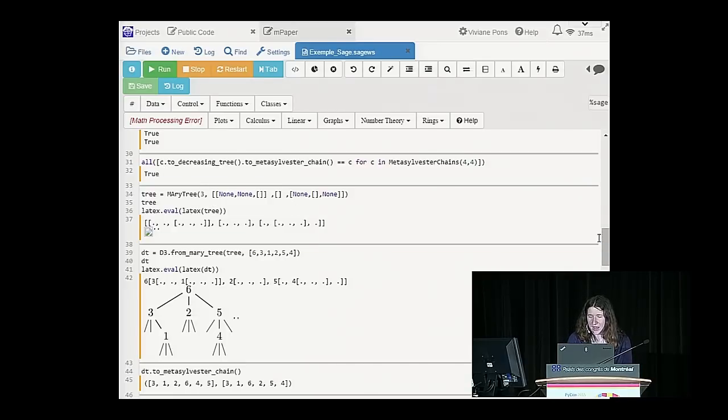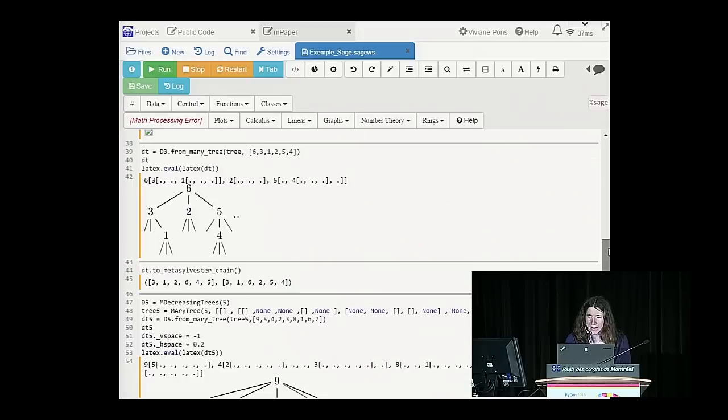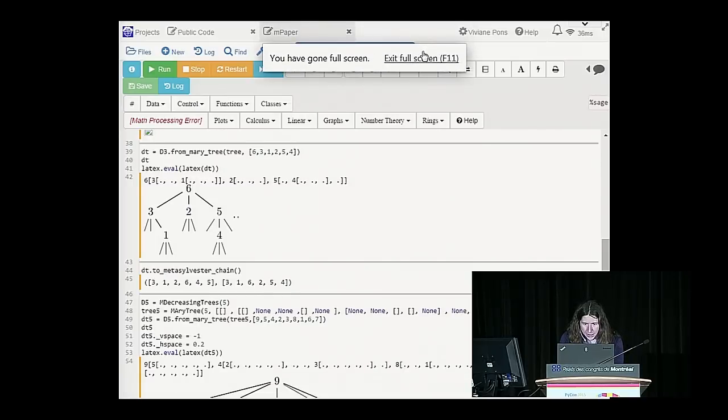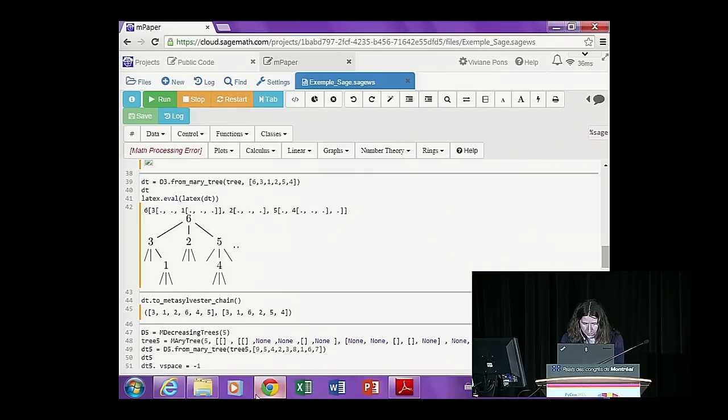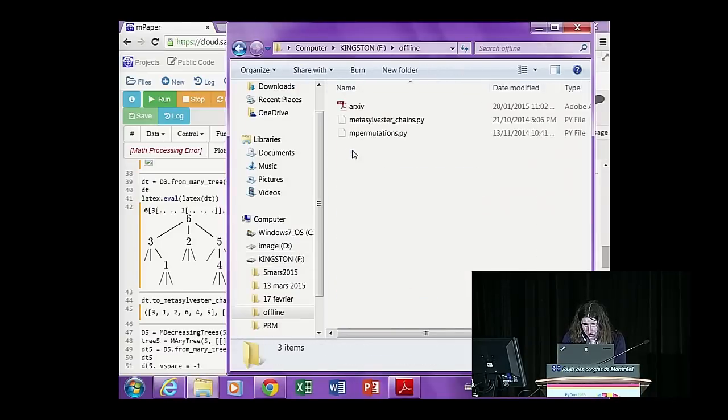And here they are, like this, my objects. And I print them, and I do a nice little algorithm about them. And after that, exit full screen, yes. And then go there, I guess, offline. Sorry for this, it's because I didn't, yeah.